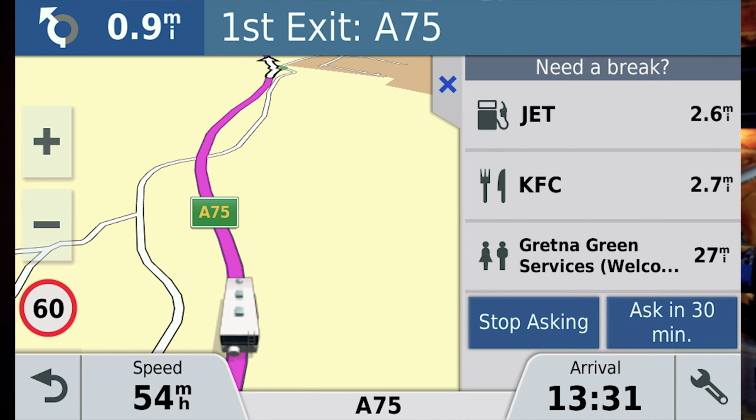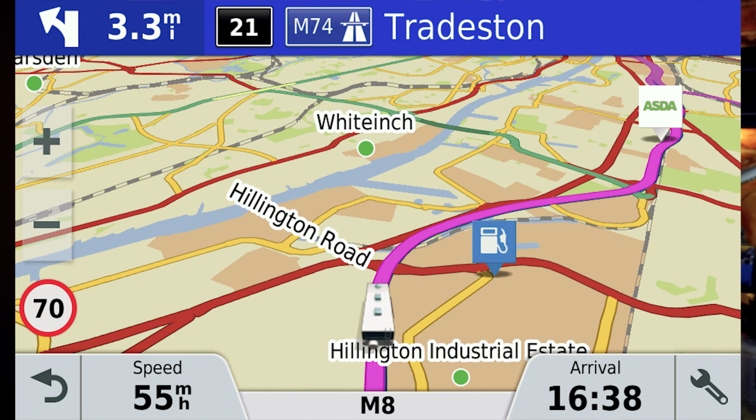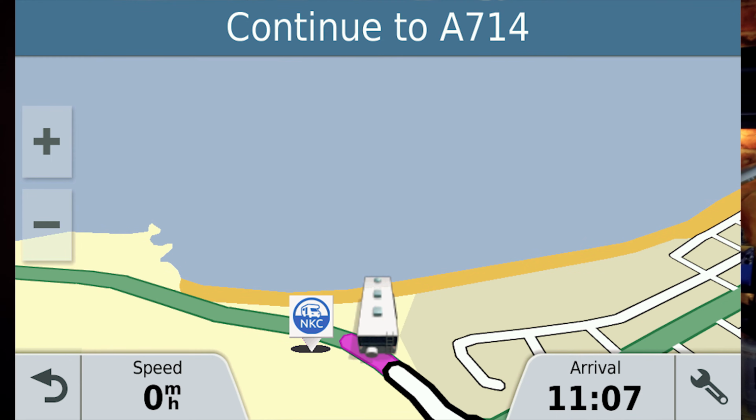It's rerouted us on some occasions when there've been accidents or roadworks, saying there's a 40-minute delay, would you like to be rerouted? That's great as well. It says take a break, there's a KFC coming up or a petrol station coming up, that kind of thing. The POIs, points of interest on there, are absolutely great. As you're driving around, you can pick out supermarkets, fuel stations, or camp stops as well if you're camping for the night. All those are listed on there.